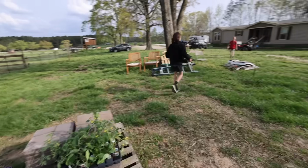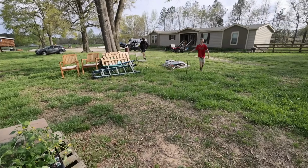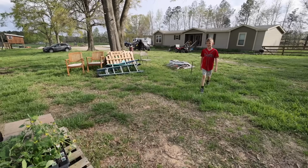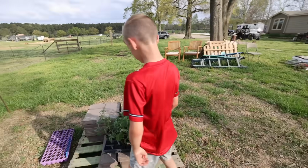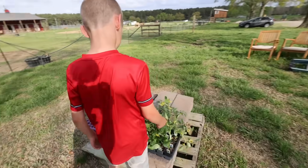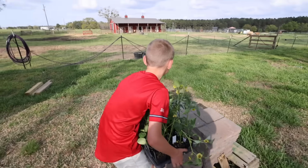Look at my gentleman coming to help me. Y'all been playing basketball with Daddy? What's this? Some tomato plants. I looked for a spider plant for you. I didn't find one. Also, there's some tomatillos there and some eggplants. Tomatillos.